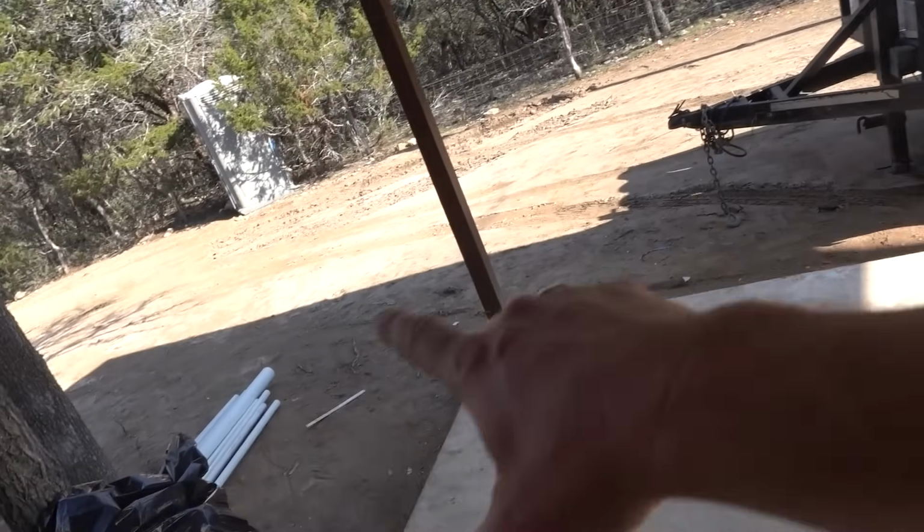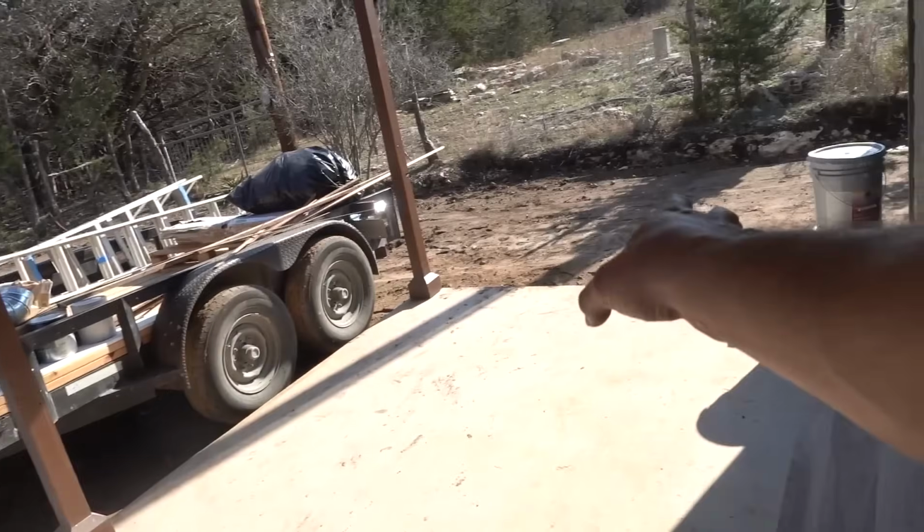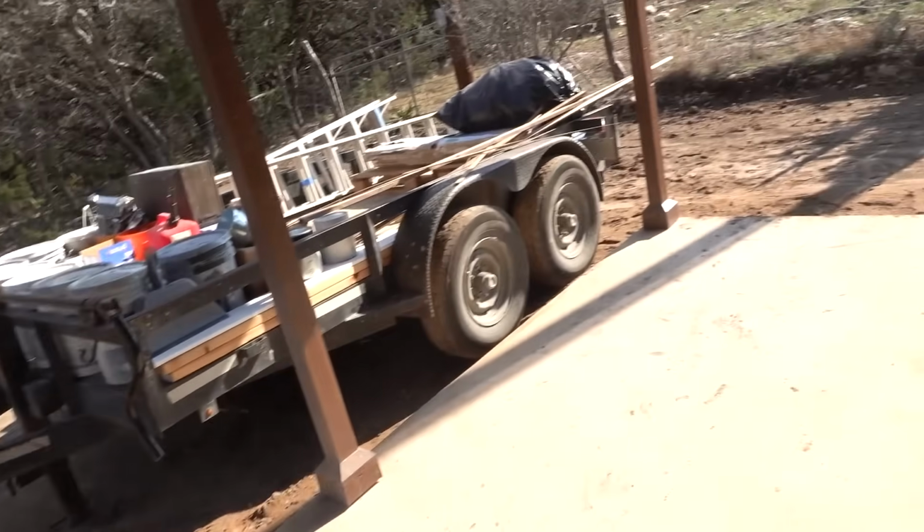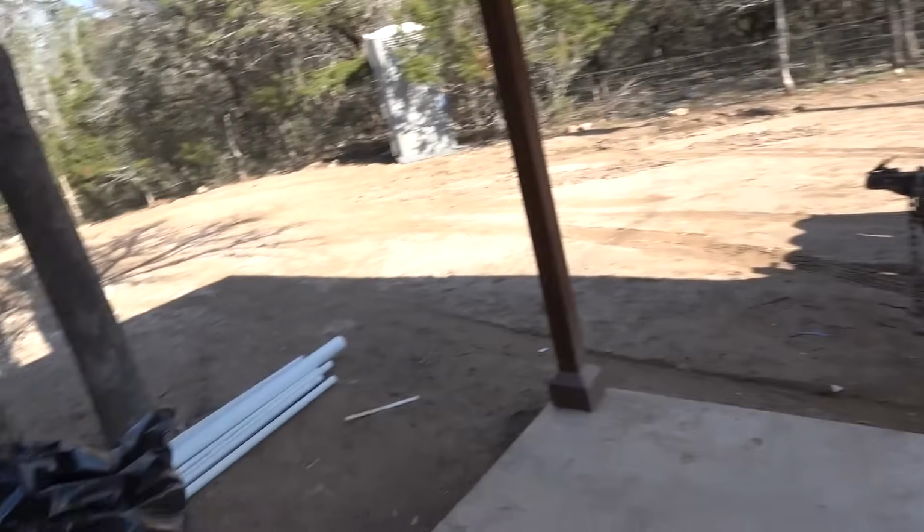I need to figure out if we're gonna do sod or just spread grass seed out here and try to get grass to grow. This was all rocky soil, so we brought in this brown dirt. That's why it's all kind of muddy right now. We just brought that all in, flattened it all out. So I need to get this trailer out of here, and then we might just spread seeds out here and let it just kind of grow naturally. I think that's a good idea.